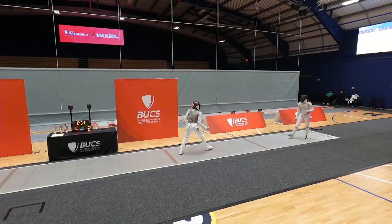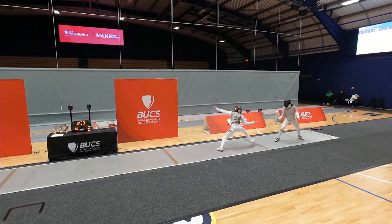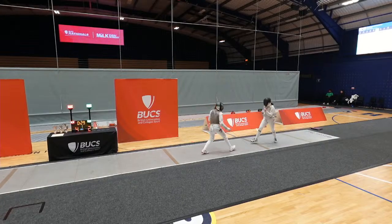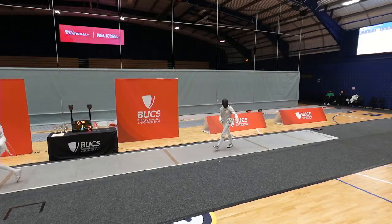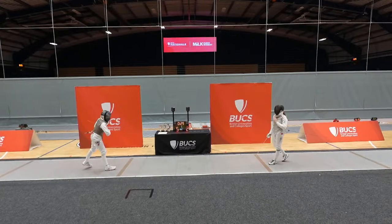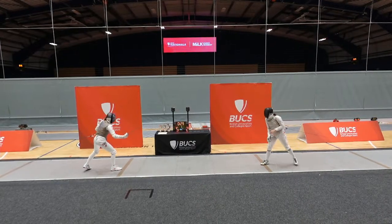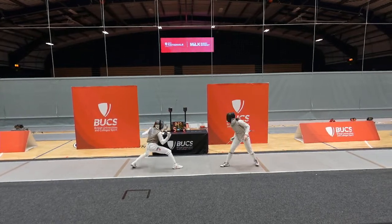Stepped off the side of the piste there. She has to retreat 1 meter and we restart. Does get quite difficult starting a point on your back line like that. Although from earlier in the day, it does seem like Anastasia is more comfortable at the back on her end of the piste, so we might see more of that.